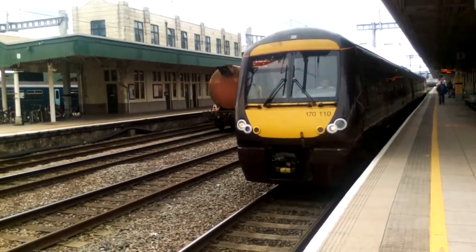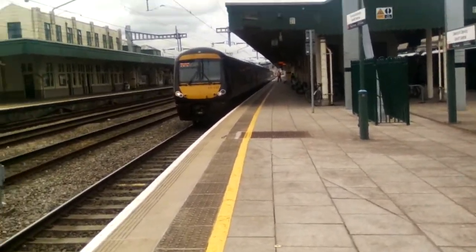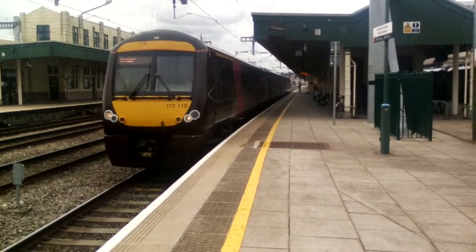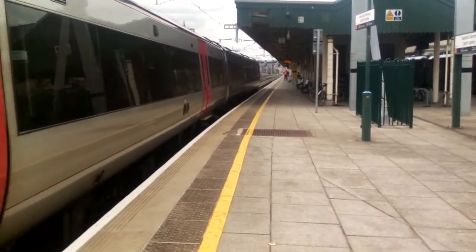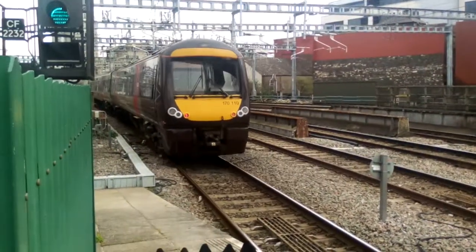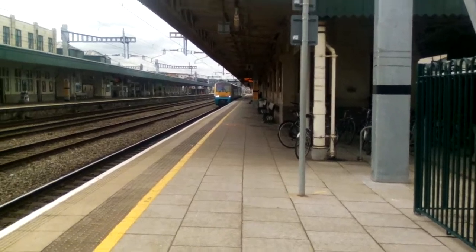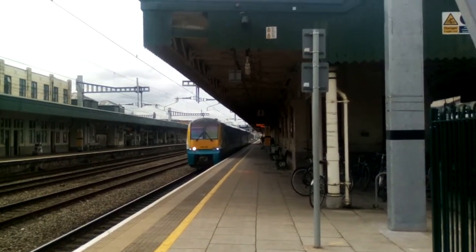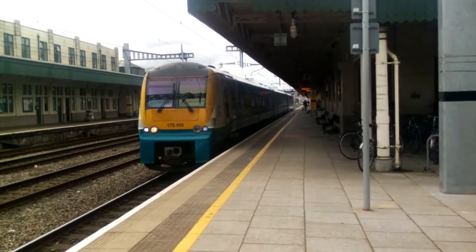While I'm waiting for 170110 to depart for Nottingham. Now about ready to depart is the 1345 cross-country service to Nottingham via Derby. 170110, there it goes. Now coming in is the 1347 Transport for Wales service to Manchester Piccadilly. This is 175105. This is a service from Milford Haven.